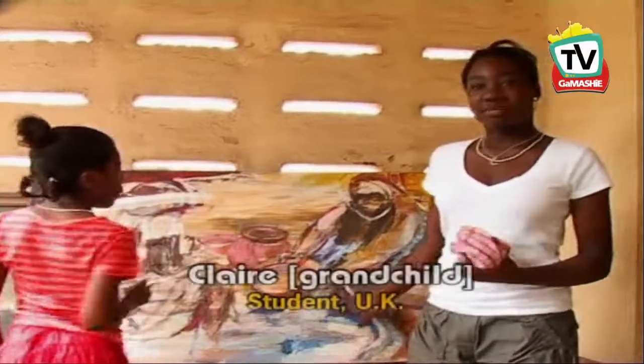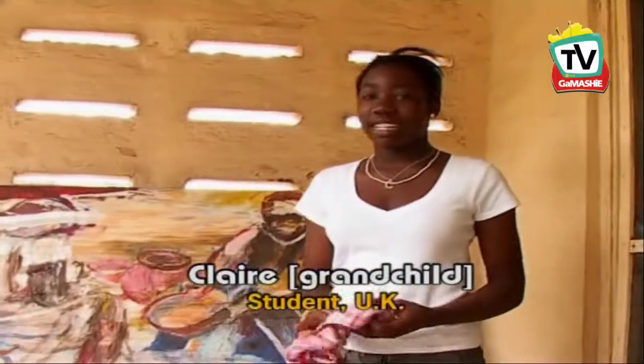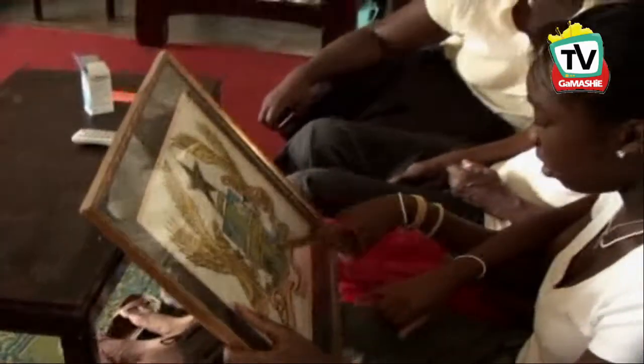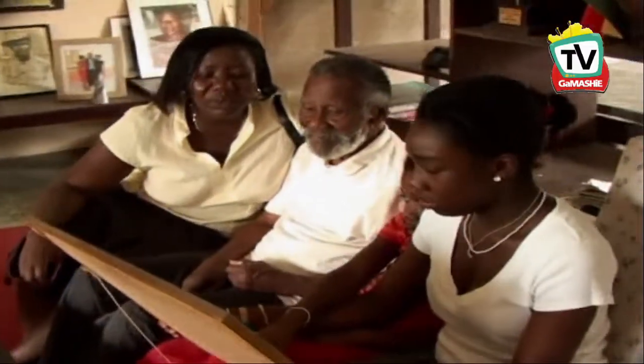This is one of my grandpa's paintings, which he did in 2004, which I really like. It's one of my favorite ones, and I'm quite glad that I can paint as well and I draw. And my teachers say that I have an eye for fine detail and drawing.